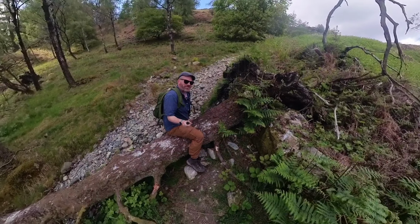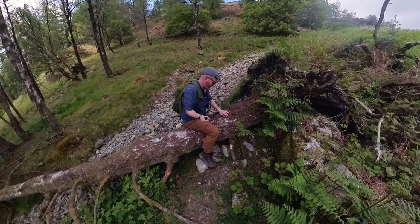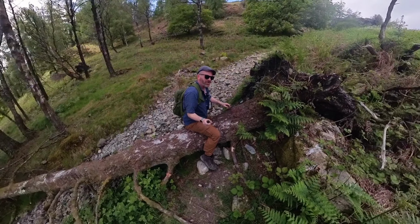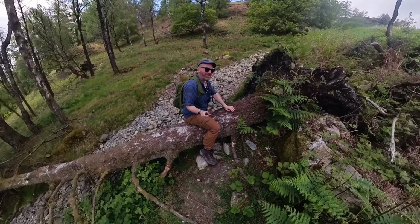Yeah, she might have noticed a slight slippage there. So a good time to just reiterate and give you a handy bit of advice while sitting on a trunk. Nothing phallic about this at all. What are you talking about? It's, yeah, a gorgeous way down, but there's a lot of loose rocks around here.